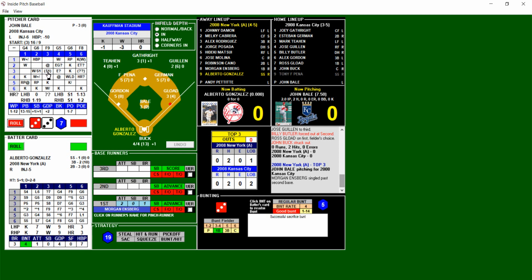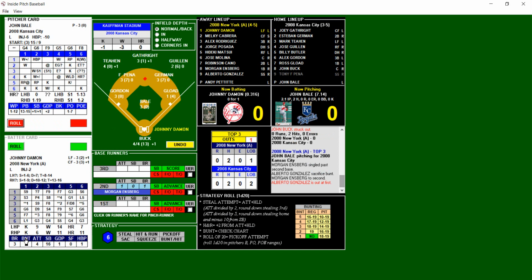3-3, that's going to be a blank. And that is a successful sac bunt. So with that, Morgan will go to second, and 1 out with a runner in scoring position. We go to the top of the order, Johnny Damon up. Damon is 0 for 1.